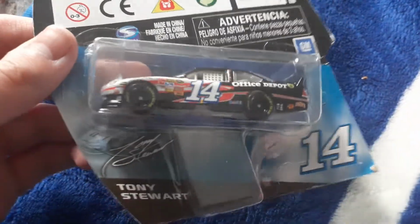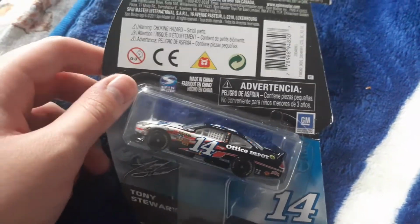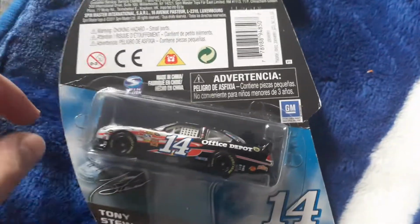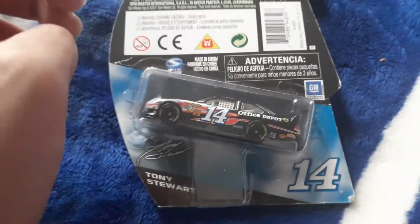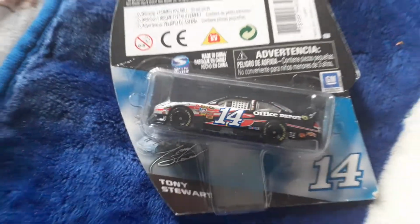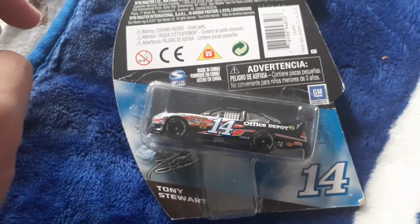This is a Chevrolet car, man. I miss Stewart-Haas Racing Chevrolets. Imagine if they never went to Ford. Imagine if they stayed with Chevrolet. Probably then the results in 2018 would have been better for Chevrolet, because, yeah, that's what I think. That season was just horrendous for Cup. Xfinity and trucks were excellent, were good seasons for Chevy. Cup was just terrible.